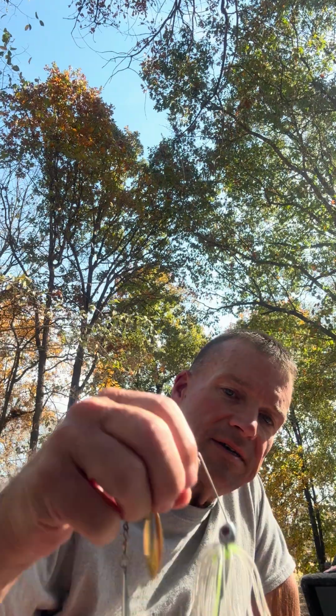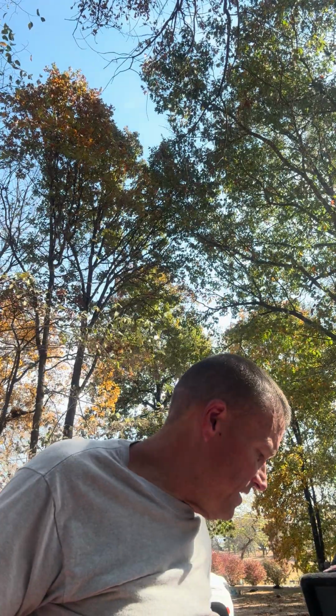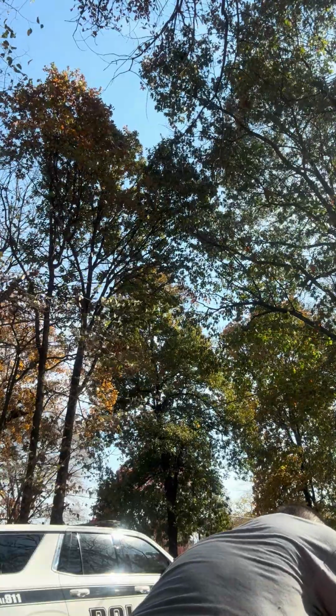My second choice is going to be a True Faith Custom Bait spinner bait. That spinner bait, fishing at the same locations as I did that buzz bait, on the exact same setup as I did the buzz bait. Throw it around cover, throw it around boat docks. As long as you're throwing that spinner bait around, you'll catch some fish.